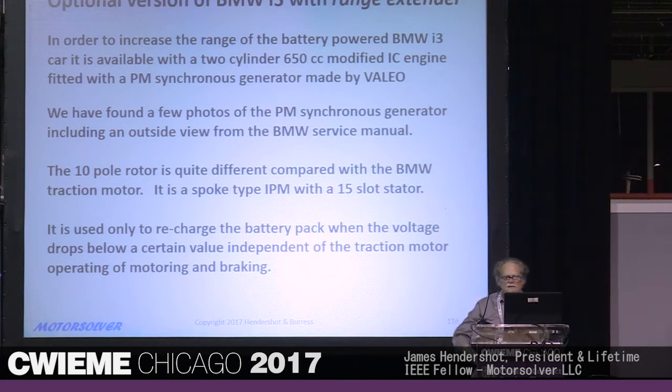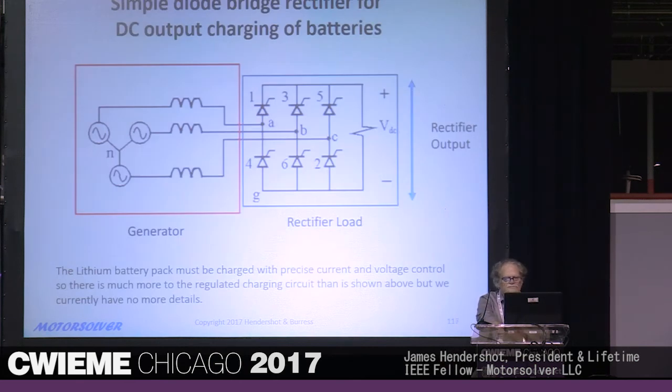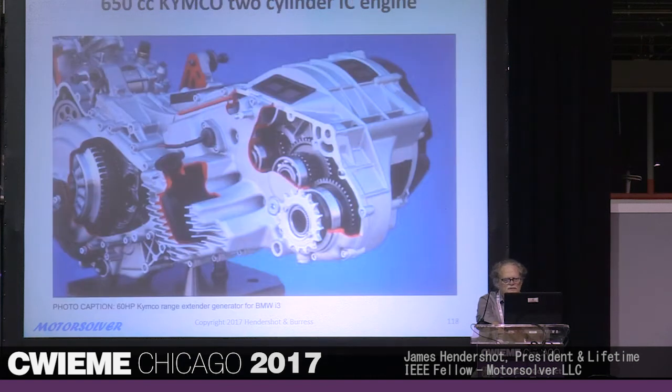I don't know if they're going to sue Valeo or not, but there's been a lot of lawsuits over there, and Pabst has always won. So I don't know what's going to happen, but that's beside the point. So a simple diode bridge rectifier can be used for this, or an active bridge rectifier.